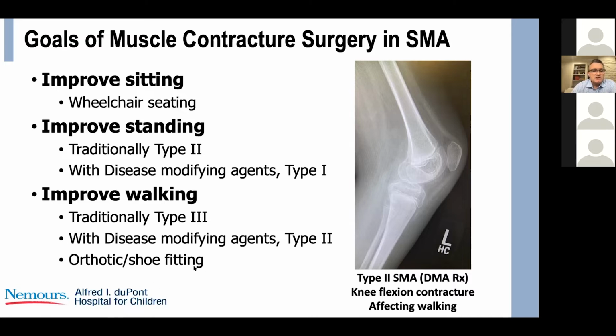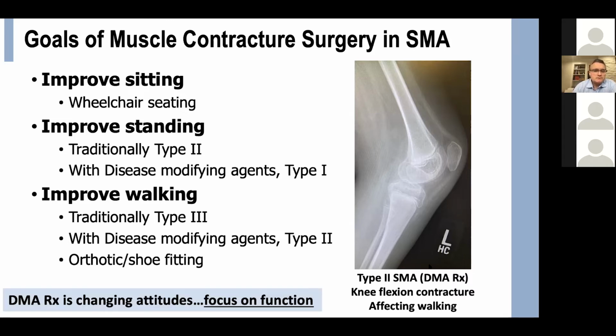Improving, as we talked about for shoe fitting, improving positions of the feet and ankle is important for that. Here's a picture of a patient who I'll show you a little bit later who had a knee flexion contracture, which impacted her walking.